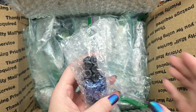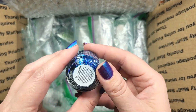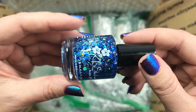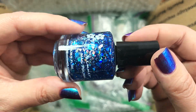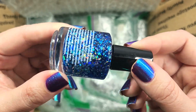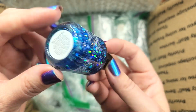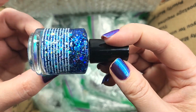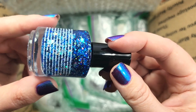we have blue glitter. Ooh, an older KB Shimmer. This one is I Got a Crush on Blue. We have some larger hollow glitters, lots of different sizes actually, all in the squishy blue base. I'll actually have to double check and see if I don't already own this one. It is a polish that sounds familiar, but I don't know why. So I'll put it in the keep pile for right now, but I will have to go back and see if I do already own it. But I mean, look at those glitters. So fun.